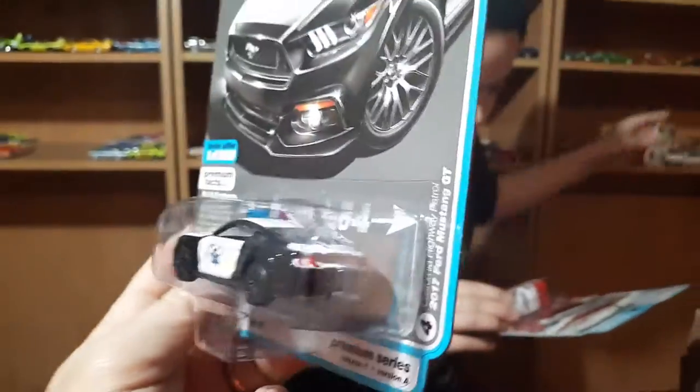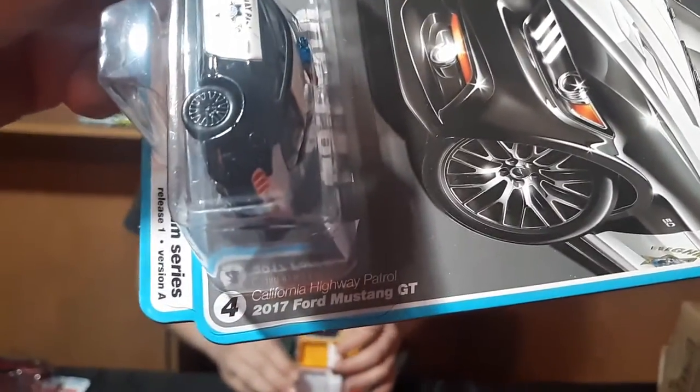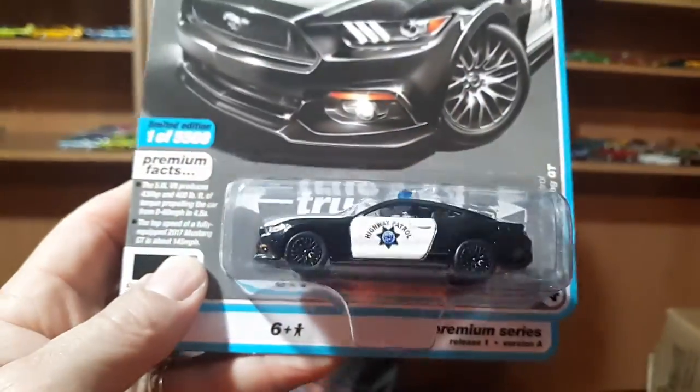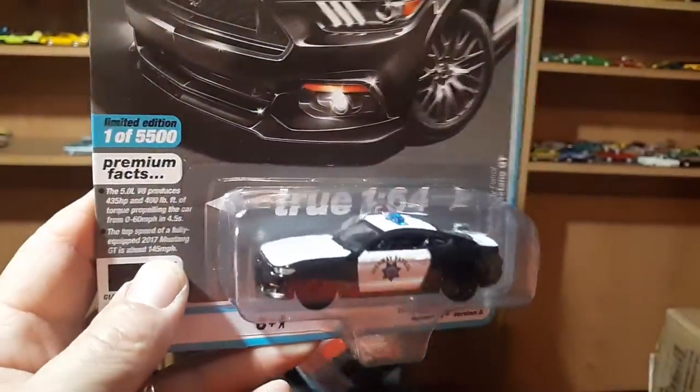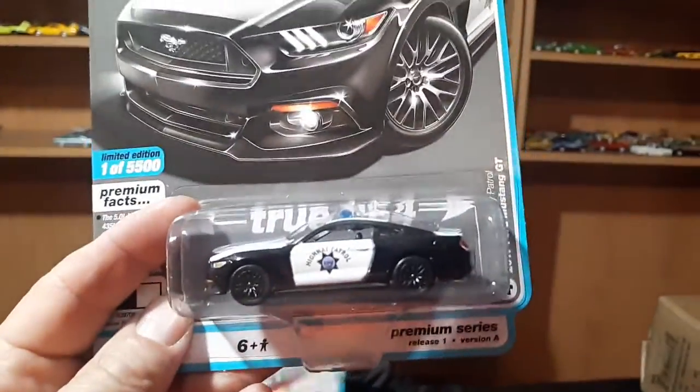65 Suburban. Ooh. And I guess they're coming out with a Corvette. Like a 2020 Corvette and a Camaro, like a 2020 or 2019 Camaro.